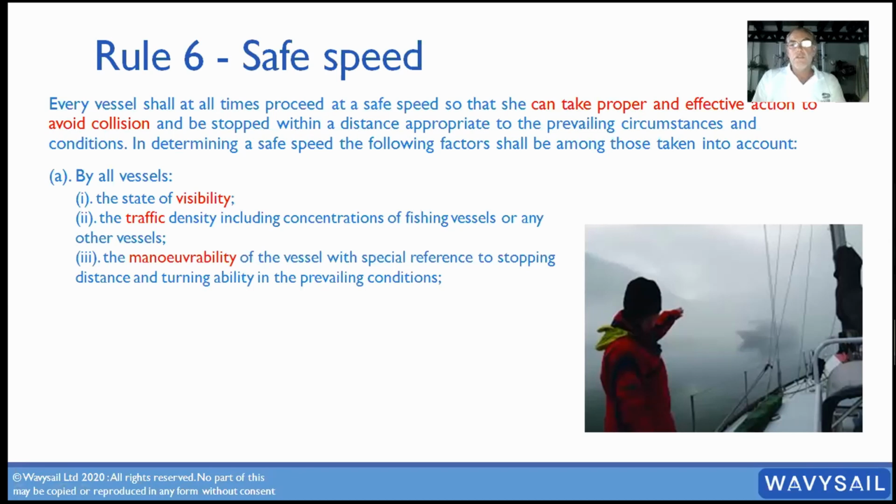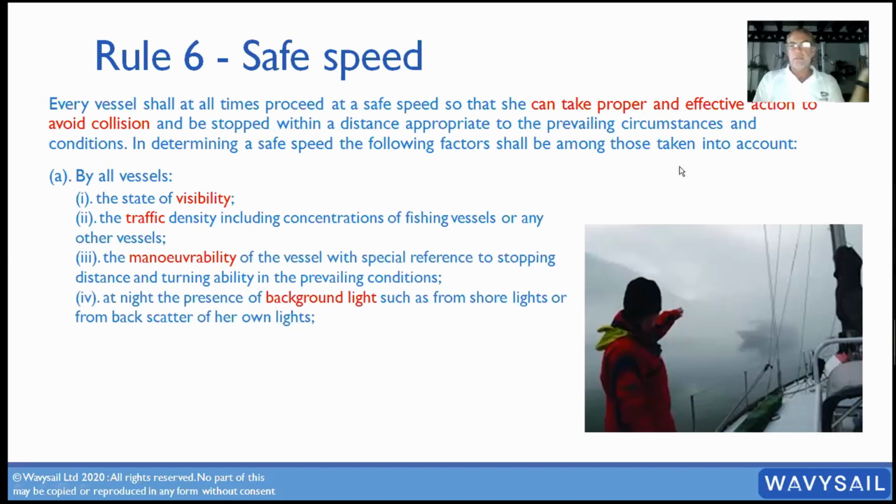Maneuverability. If your boat doesn't turn properly, or if it turns slowly, slow down. Backlighting. As you're approaching a city, and I think anybody who's approached a city at night has, you're looking for that finish mark, that one little buoy that's flashing white, and you're desperately trying to find it. You can see what backlighting is all about then.